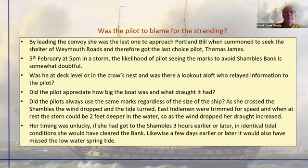Now, was the pilot to blame for the stranding? And this in itself is another interesting question. And Lucy has mentioned the fact, could he see the marks? But we didn't know whether he was at deck level or in the crow's nest, or perhaps there was a lookout aloft who relayed information, and there could have been some confusion there. Did the pilot appreciate how big the boat was, and what sort of draft it had? And also, did the pilots use the same marks regardless of the size of the ship?